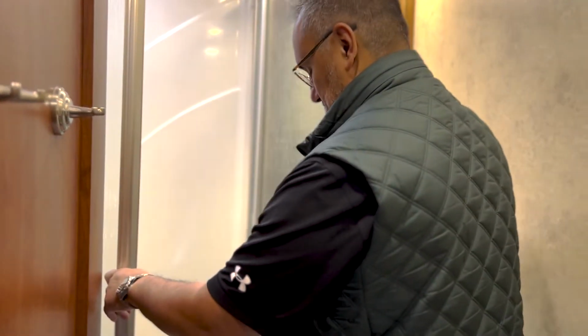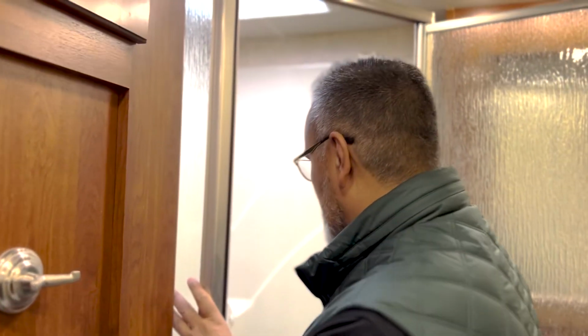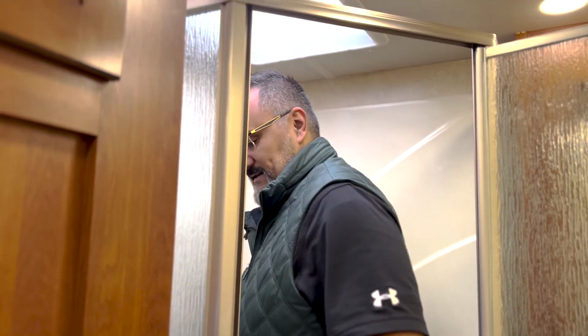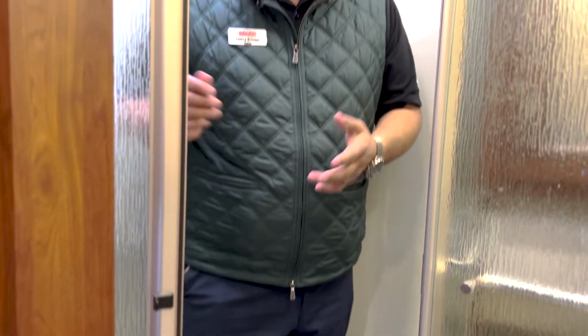So I'm gonna go ahead and demonstrate this. I'm about 6'1" with my shoes, 260 pounds on my lighter days. So a lot of room in here. You're gonna notice here at the bottom of the shower pan, there are no seams here. So this is a seamless shower. So great, you don't have to worry about water leaks over time.